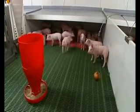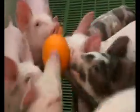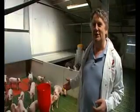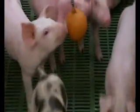In this house we also have all plastic flooring. Again, it's the same as in the farrowing stables for them. It's better for their feet. Again, to enhance them, we have this football. In Kerry, we teach our pigs to play football. We take it so seriously. So it helps them and it takes away the boredom.